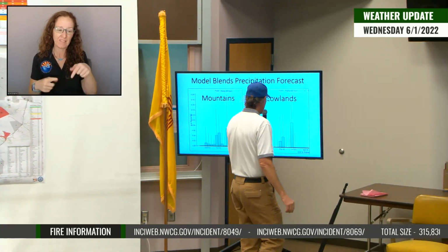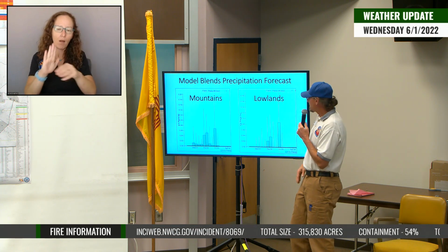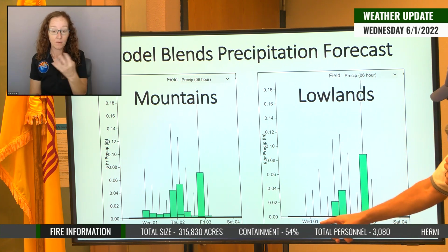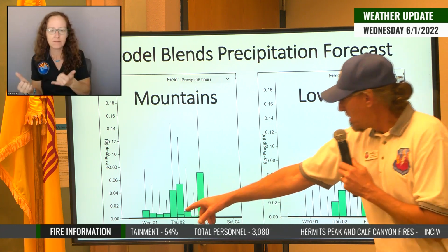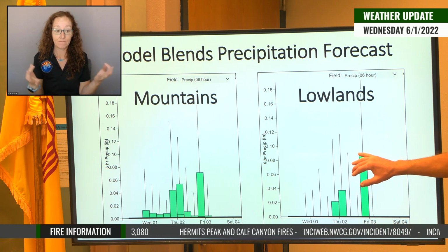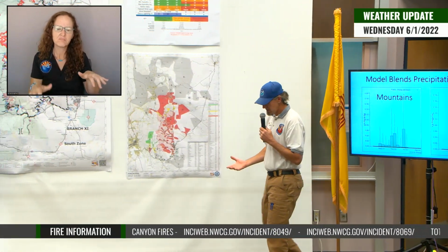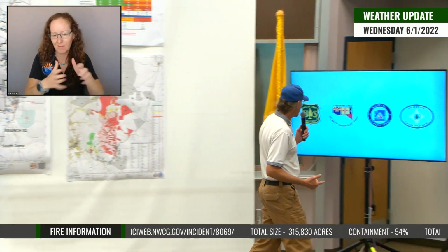So back here on the monitor, another way that we look at the forecast is a blend of several models put together, and they spit out an average. If you look at our mountains for Wednesday, Thursday, and Friday, and our lowlands for Wednesday, Thursday, and Friday, what you can see is not a lot expected today, either in the lowlands or in the mountains. But then we get a bump for Thursday and for Friday. And if you look at these rain amounts and the totals that they bring to us, it's about 1/100th to 2/10ths. So even then, we're not looking at a lot of rain over the next 3 days.